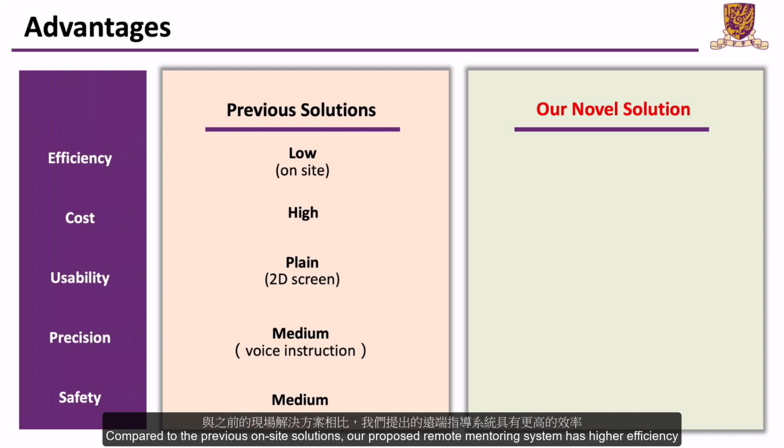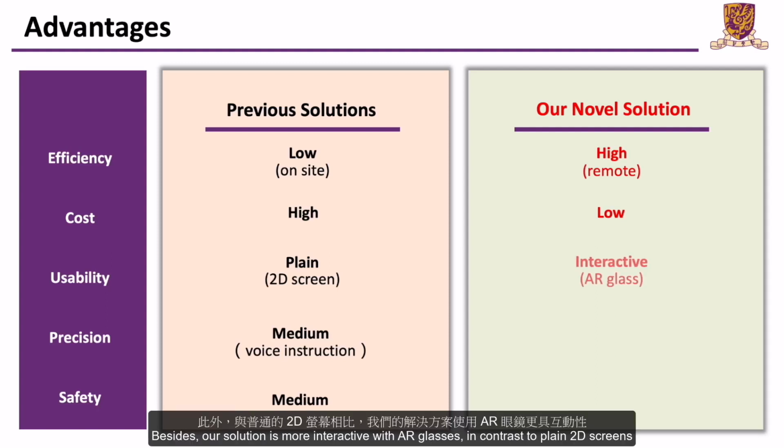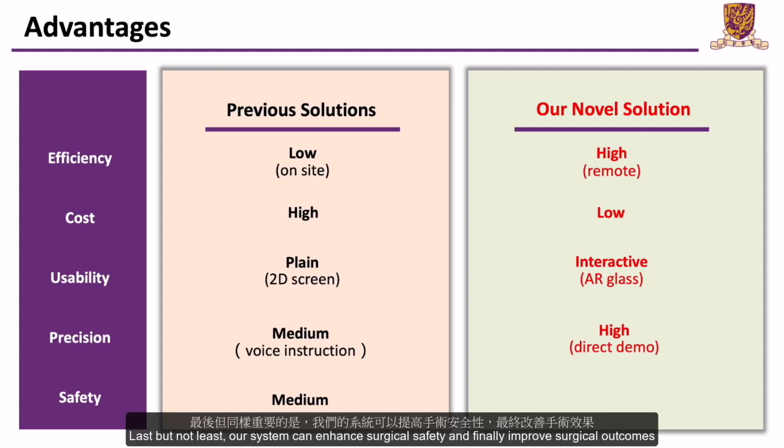Compared to the previous on-site solutions, our proposed remote mentoring system has higher efficiency. Meanwhile, our system has a lower cost using the head-mounted display instead of using heavy physical input devices and monitors. Besides, our solution is more interactive with AR glasses, in contrast to plain 2D screens. Furthermore, our system supports straightforward 3D guidance, yielding a higher precision compared to using voice instruction. Last but not least, our system can enhance surgical safety and finally improve surgical outcomes.